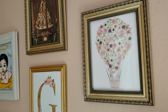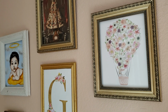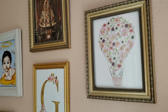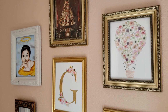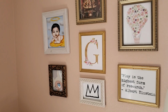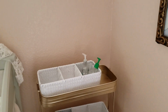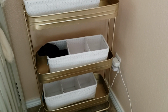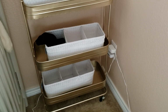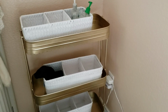Of course, these are not real prints. These are just things I printed offline for her. I wanted her to be inspired by high art and divine femininity, and I really, really think this mini art gallery did the trick. You can actually find this trolley on my baby hacks video. It used to be filled with baby essentials, but now it's kind of empty, and I'm going to be doing a new project with it in the new house.